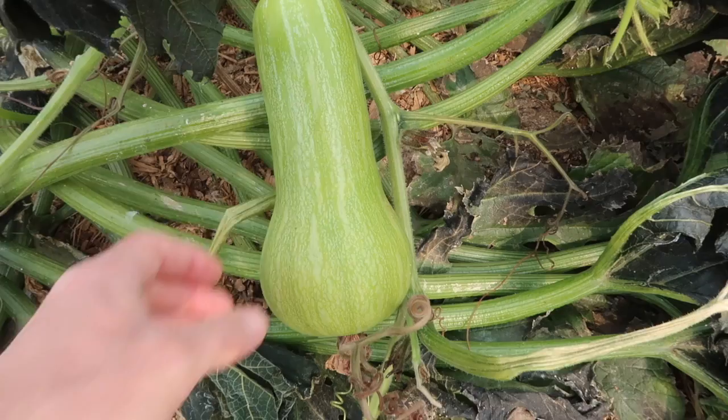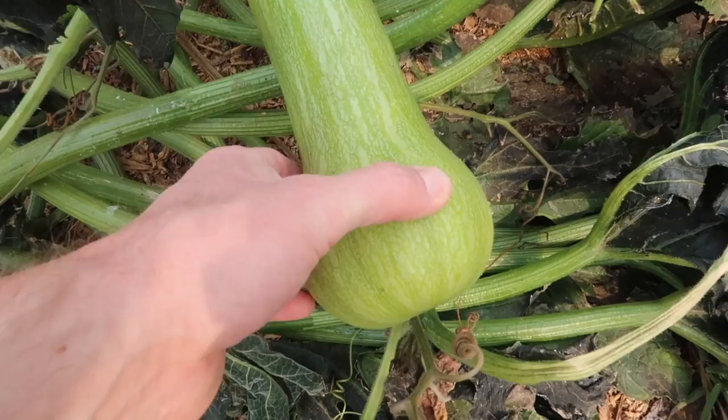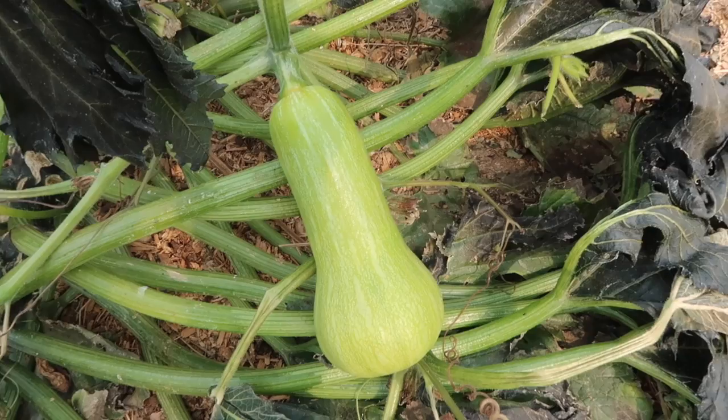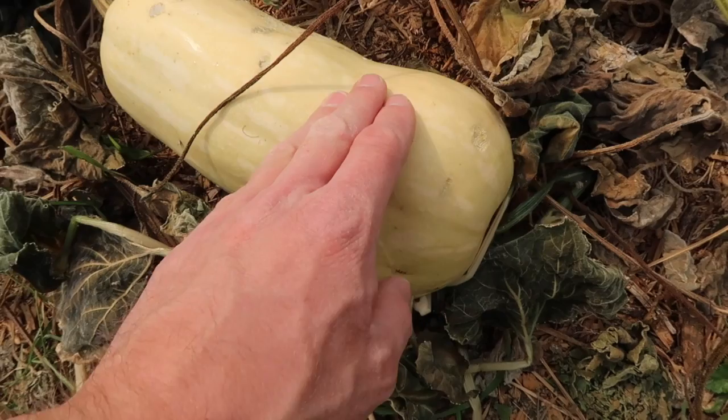The real sad thing is the butternut squash. We had a lot of squash. We had a lot of butternut grow to this size, and it was doing well, it was well on its way, and we just needed a few more weeks for it. But not gonna make it. This one looks like it is almost ready.